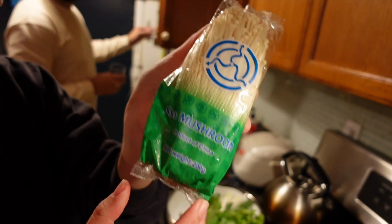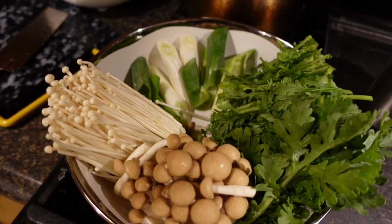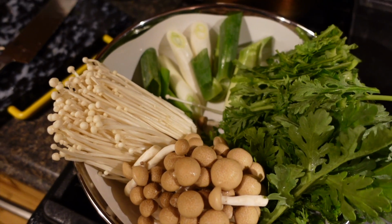Mushroom. Looks like a nuclear reactor. Okay, these are our fixins.